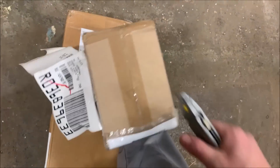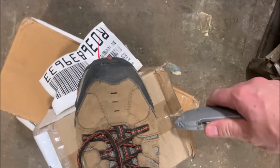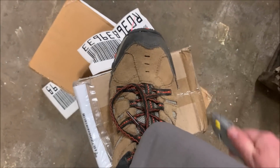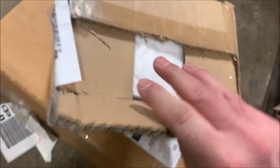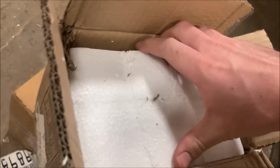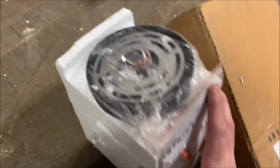I was guessing small light fixtures. I need more than one hand for this. And no, I will not get a chest mount because I want no part of that. All right. Styrofoam, that indicates even more that it's probably a light fixture. Thinking about coming out. Yep, light fixture.